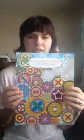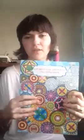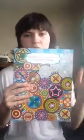Alrighty. So my next one here is a geometrical grown-up coloring book. I haven't started this one yet. The rest of the adult coloring books I'm about to show you, I haven't even started coloring them yet because I've been more focused on the floral one. But once I'm halfway done with my floral one, I'm going to start with my geometrical one, which is this one.